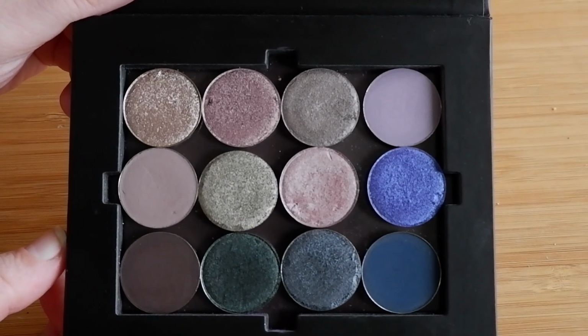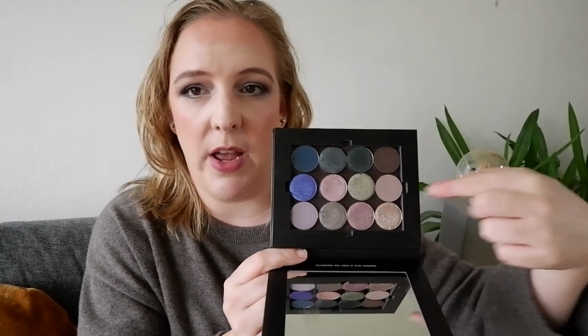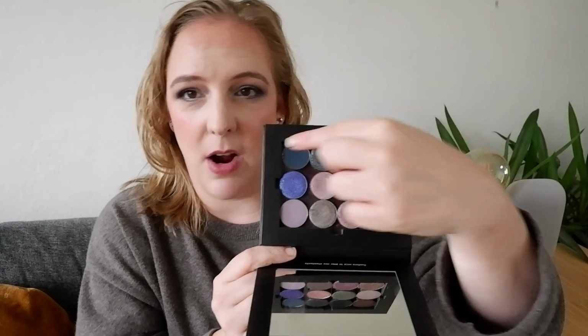And I will be swatching all of these out for you. I've got some mattes in here and a bunch of their shimmers, because let's just be real here, that's what I love the most. So we're gonna start here at the top left corner, and then we're just gonna make our way like this, and we'll talk about it.